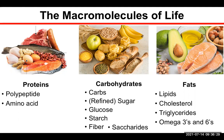And then the last macromolecule of life is fats. Names that you'll hear interchangeably with fats are lipids, cholesterol, triglycerides, and the omega-3s and 6s. And you might be looking here and saying, why is this fish here? Well, fish is high in omega-3 fatty acids. So I have highlighted basically the good kinds of fats that can be found in these respective foods.